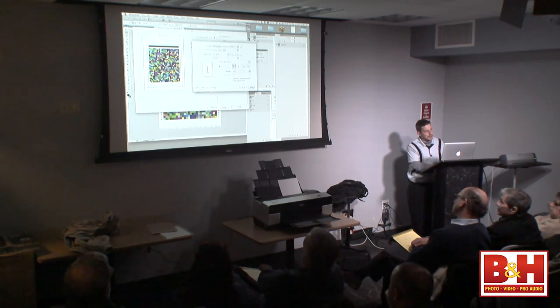Same thing, printer's managing the colors, looks good. Print settings, off, nope. See, would have messed that one up if I didn't check it. No color management.